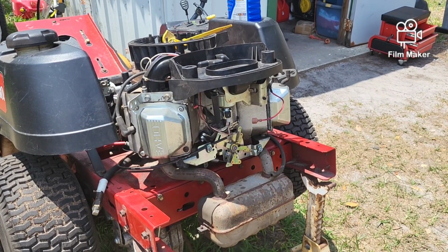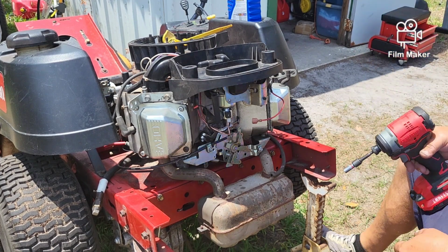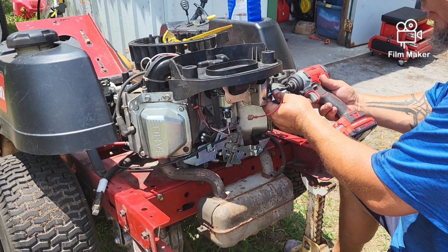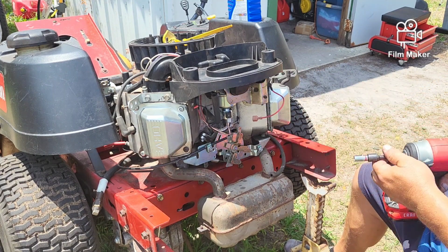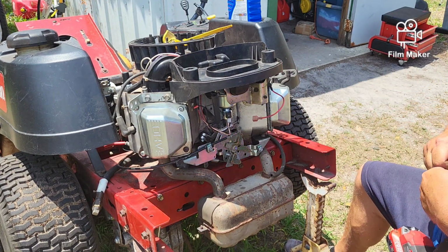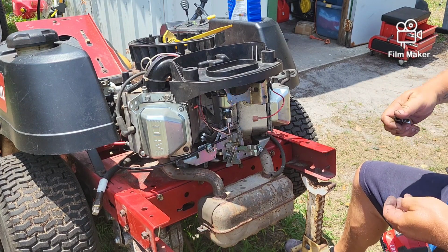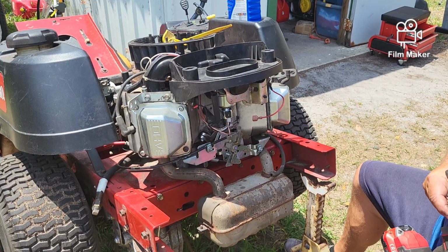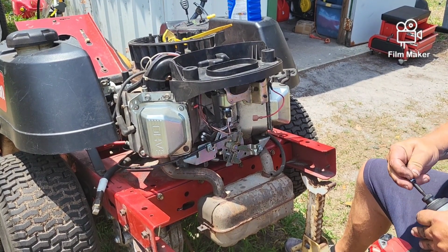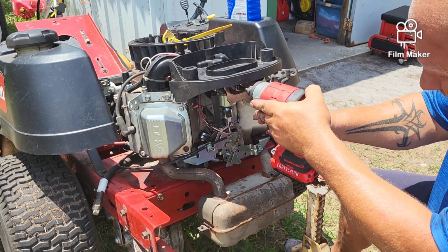Alright, well that's all there is to it. This one happens to be a 5/16. It may be different on your machine. And the two bolts that hold the carb assembly and all that, I believe, are a number 10. 10 millimeter. We're about to find out. Yep, 10 mil.